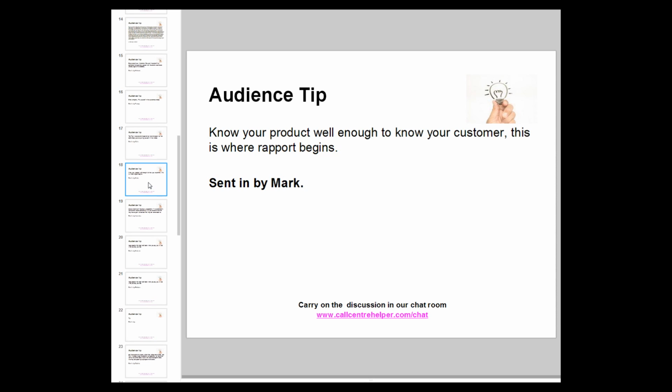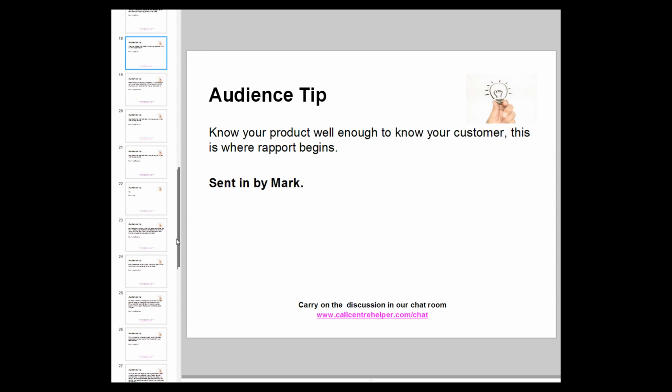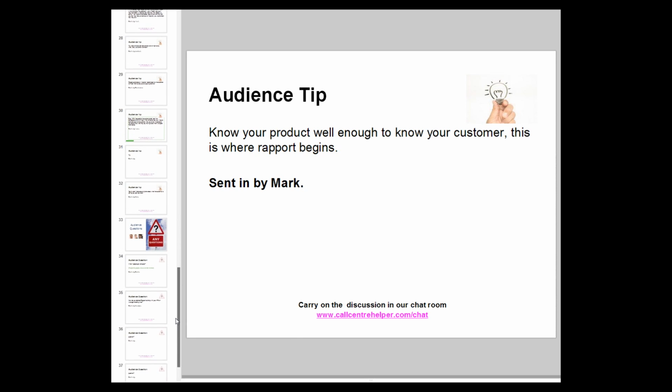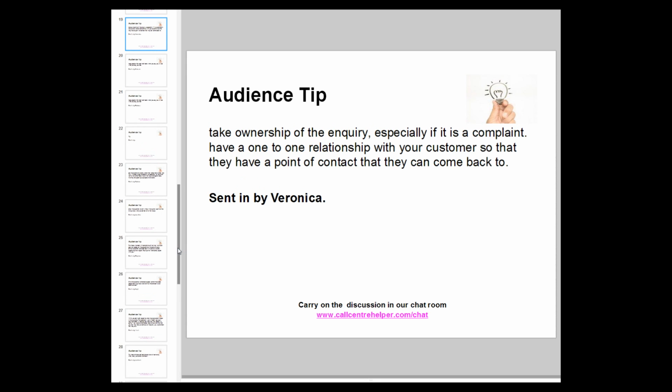Know your product well enough to know your customer. This is where rapport begins. Carolyn, I see a lot of contact centres where product knowledge is not always where it should be. And that does create problems with the rapport, I'd imagine. Yeah, it does, with either product knowledge or transaction history. And it's not always just about the agents in that situation, to be fair. It's how good your systems are and your CRM and things like that. But we need to have that available to our agents to give them the best fighting chance of being able to get the rapport going.